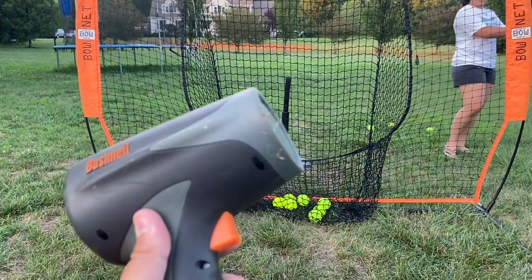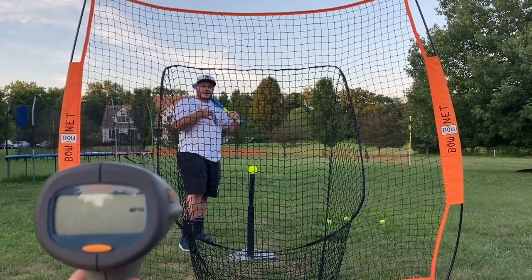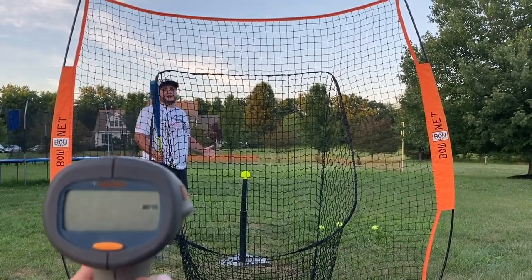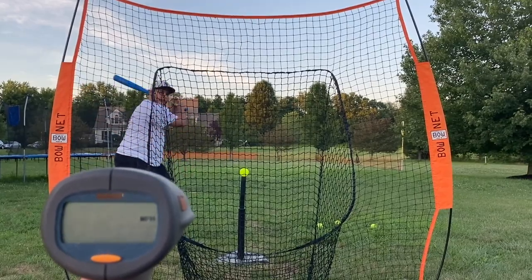So it's going to be my turn now. All right. Our second participant, myself. I'm ready to knock this ball 130 miles an hour with just my right hand. No, I'm going two hands, 200 miles an hour. That's all that means.